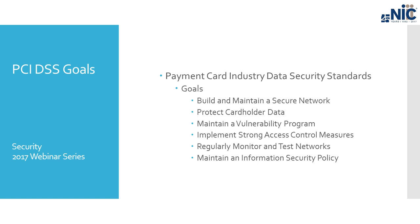One is to build and maintain a secure network, and this can be accomplished by installing and maintaining a firewall configuration and not using vendor-supplied defaults for system passwords and other security perimeters. Another would be to protect cardholder data, and this can be done by encrypting the transmission of cardholder data across open public networks. The third would be to maintain a vulnerability program, and this is done by using and regularly updating antivirus software or programs and developing and maintaining secure systems and applications.